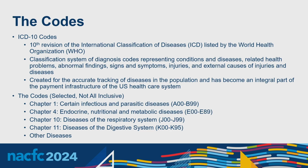It's broken down into different chapters. There are actually 22 chapters in which you can look up ICD-10 codes for diagnoses that might be addressed during visits. But today we're just going to talk about the ones specific to patients with cystic fibrosis. That being Chapter 1, certain infectious and parasitic diseases. I'm sure you can think of a couple right off the bat. Chapter 4, endocrine, nutritional, and metabolic diseases. We have diabetes within there, and cystic fibrosis itself is in there. We have diseases of the respiratory system, and then diseases of the digestive system.